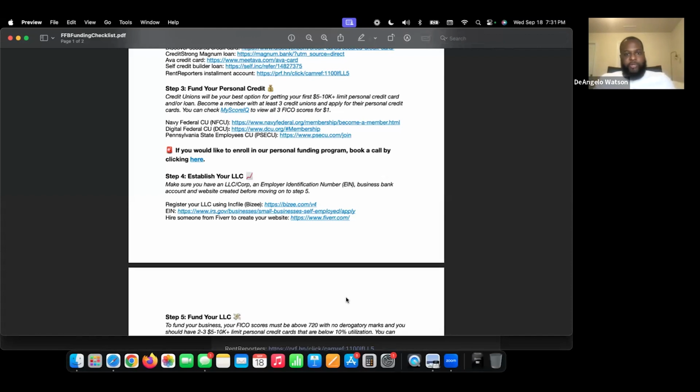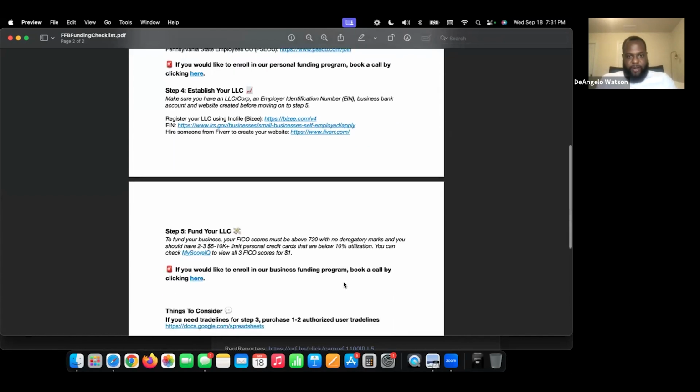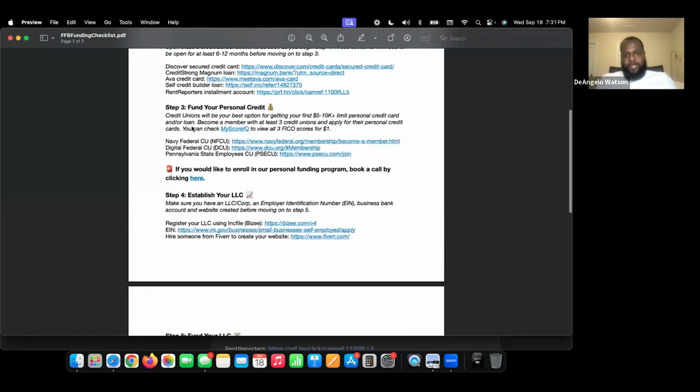Step four, you can do this step anytime: establishing your LLC. You want to make sure it's structured properly. We'll have a call where we deep dive into how to set up your LLC so you can get max funding. And I will say with step three, you do want to wait at least 6 to 12 months for those hard inquiries to age off of your report, as well as for those accounts to age, because you want to have these accounts open for at least 6 to 12 months before you try and go get the business funding.